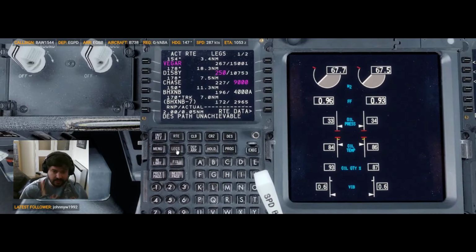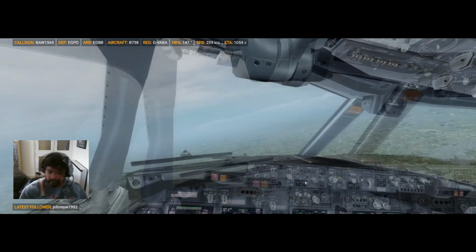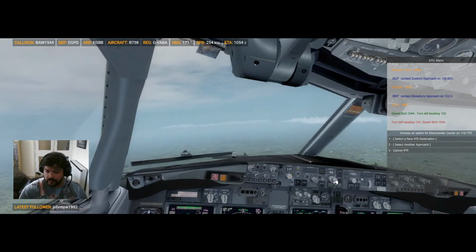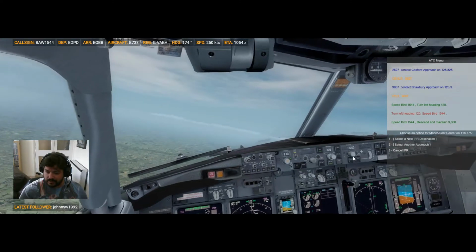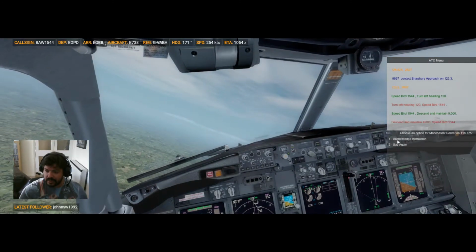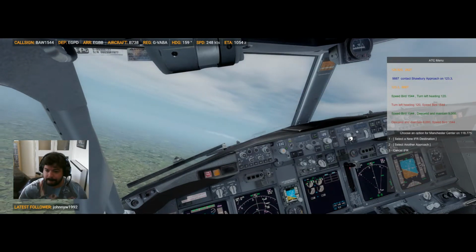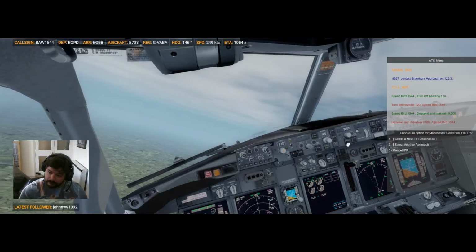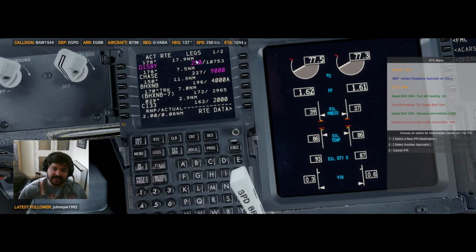ILS frequency setting. Well, we don't need to do that because we will do that in a moment. Roger, 120. 9,000. Roger that. I mean, that's pretty much what we've got here, 9,000 in 17 miles, so I think we'll be doing that anyway.